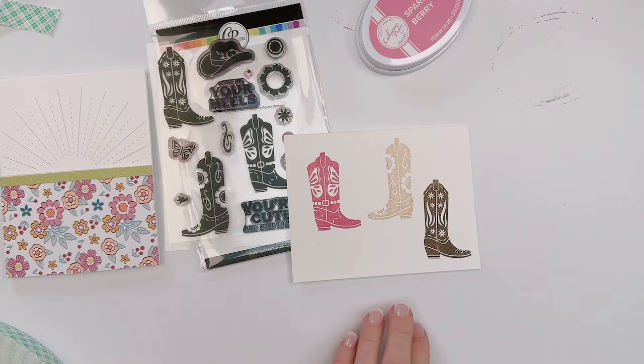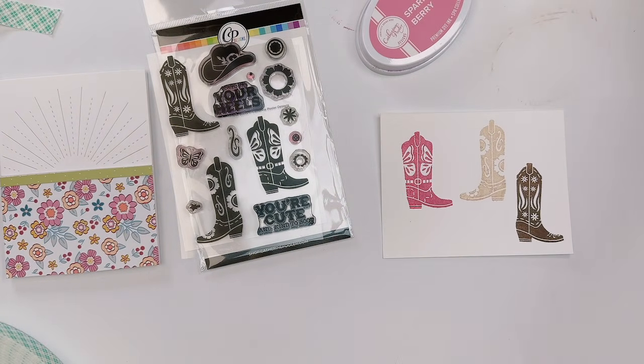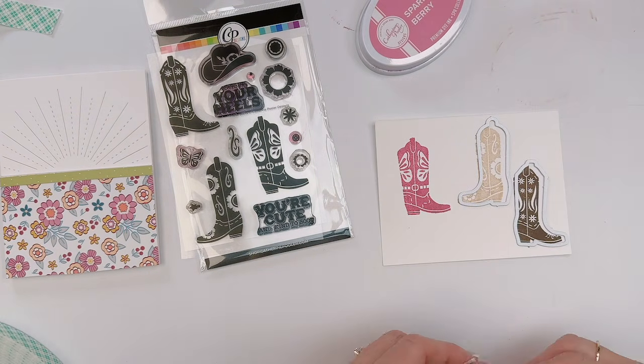Oh, yeah. My sister got cowgirl boots for Christmas this year, and apparently the brand was Posh, but I didn't know anything about it. I got mine in Utah.